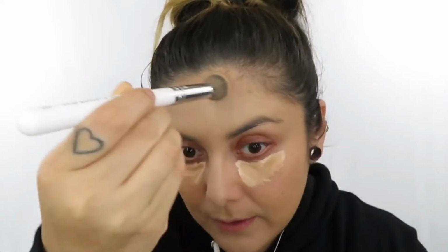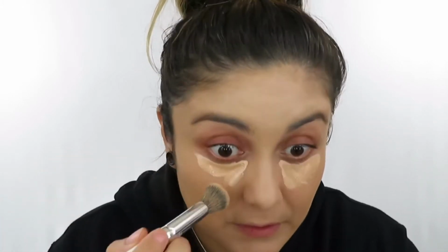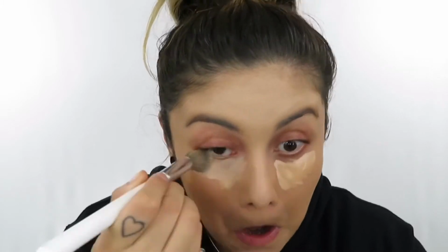Now, a lot of the YouTubers that I watch say they do it particularly this way because they like to brighten the center of their face, but I just feel like this is too much. I don't even know where all of this concealer is going to go. I mean, that's a lot of concealer. They also put concealer on their eyes, which you guys know I don't do.